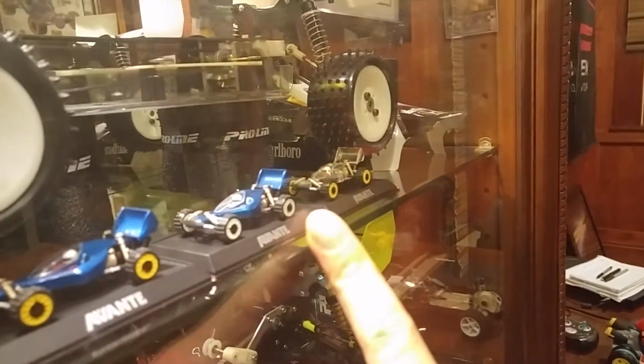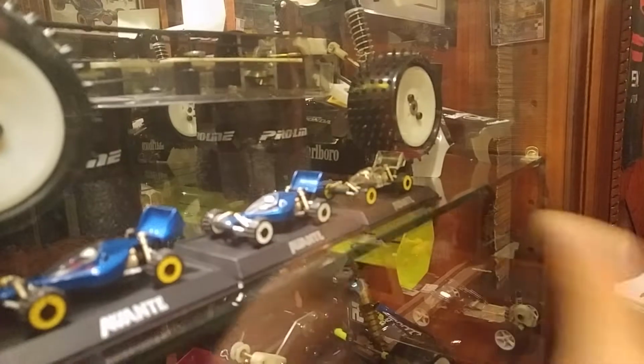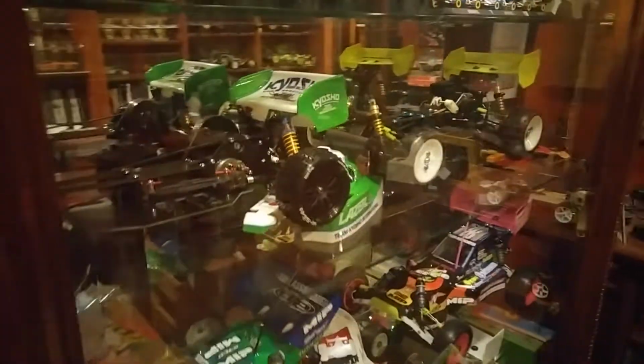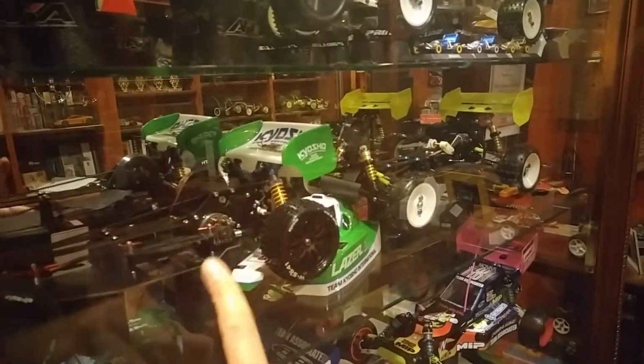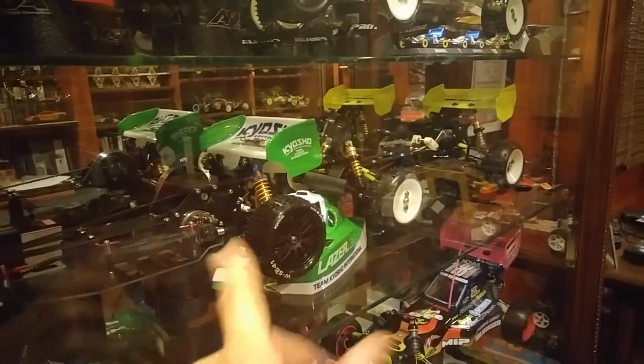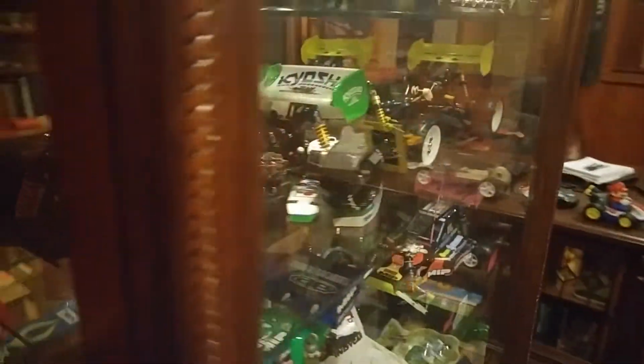These here are the miniature versions of the Tamiya Avante, all the different types. You can buy like mini grasshoppers and mini hornets and mini hotshots, I think. I like how the Avante looks, so I got a couple of those here. And then down here we have Kyosho Laser ZXR. This one I did not build. This came as is, but I saw it on eBay and I thought it looked amazing. And whoever built it did a fantastic job.